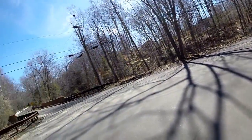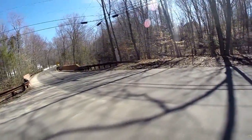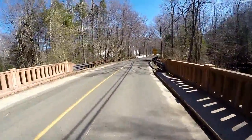It's not as well paved as the road we just came down, because as I just mentioned, I don't think you can find a better piece of road to ride on your bike than the one we just came down in my area of Connecticut. That is super. I love that piece of road.